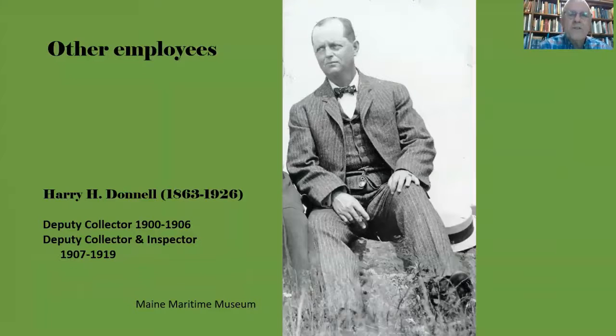Harry Donnell will have to serve as an example of one of the guys who did not become a collector. He was actually destined for disappointment in a number of areas of his life. He was the eldest son of a shipbuilder, William T. Donnell, and he was expected to take over the family shipyard, and he wanted to, and he tried to. He actually built a couple of vessels, three-mast schooners, in the early 1890s, but the shipbuilding business was going out, and the family shipyard closed after building a vessel in 1896.